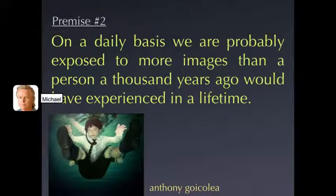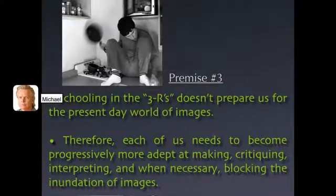I believe visual literacy is becoming increasingly important because our world is often about spending a lot of time on the internet, which is dominated by images more than words. Reading, writing, and arithmetic are important, but I think our world is changing to a place that's dominated by images.